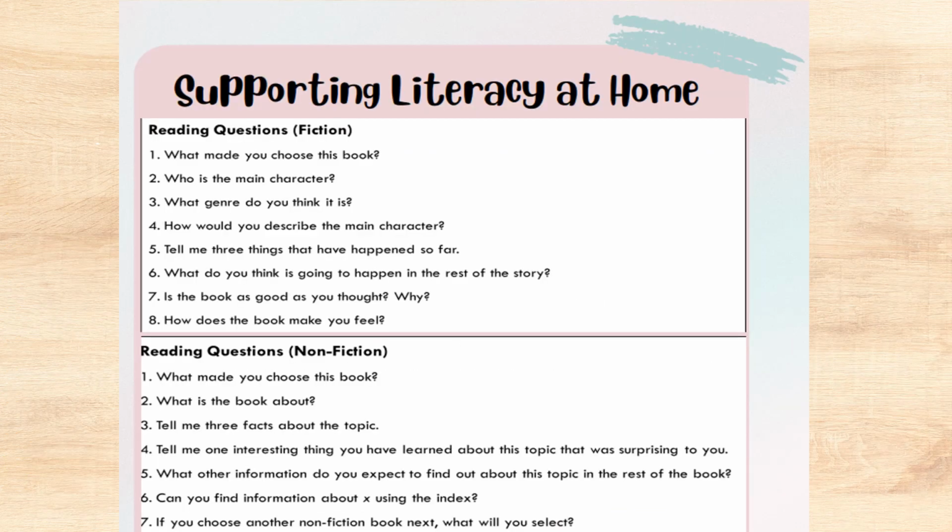So here are a few example questions of how you could start a discussion about reading at home. So the first list is fiction questions. So things like, what made you choose this book? Who is the main character? What 3 things have happened so far? What do you think is going to happen? How does the book make you feel? Maybe a rating of the book and why. If it's non-fiction, 3 facts about the topic. What would you choose next if you were picking another non-fiction book? A lot of examples there that might help to inspire some discussion around reading.